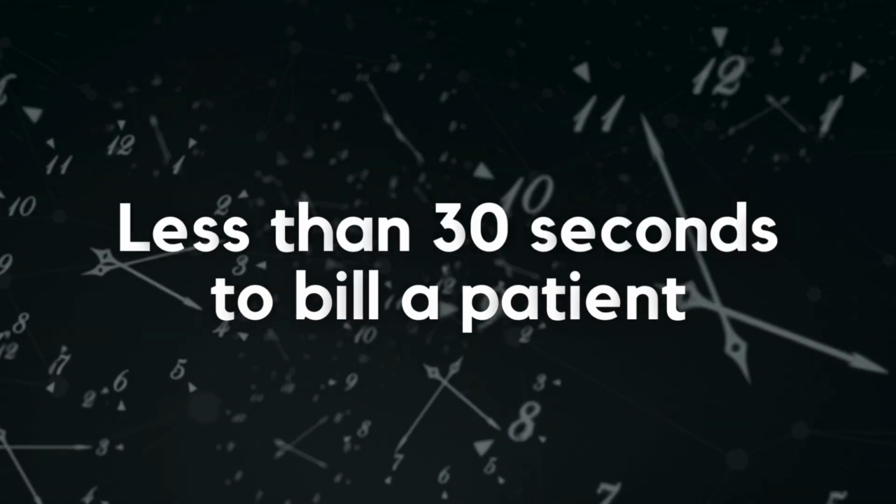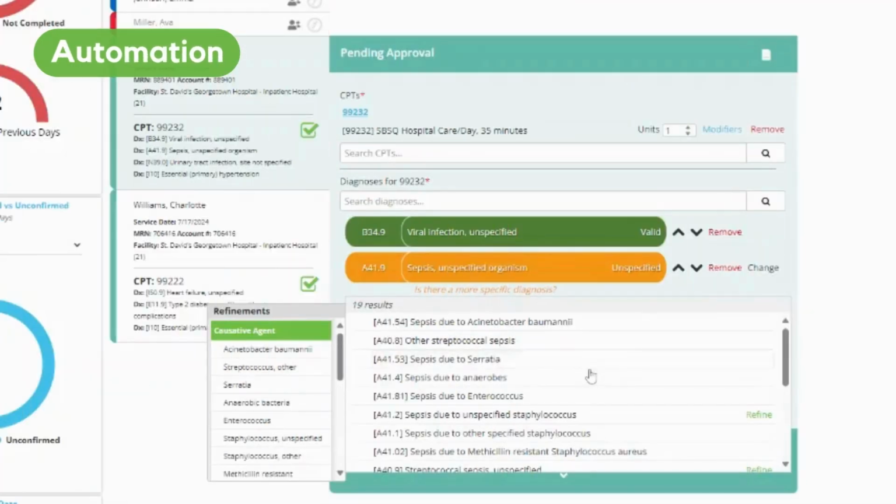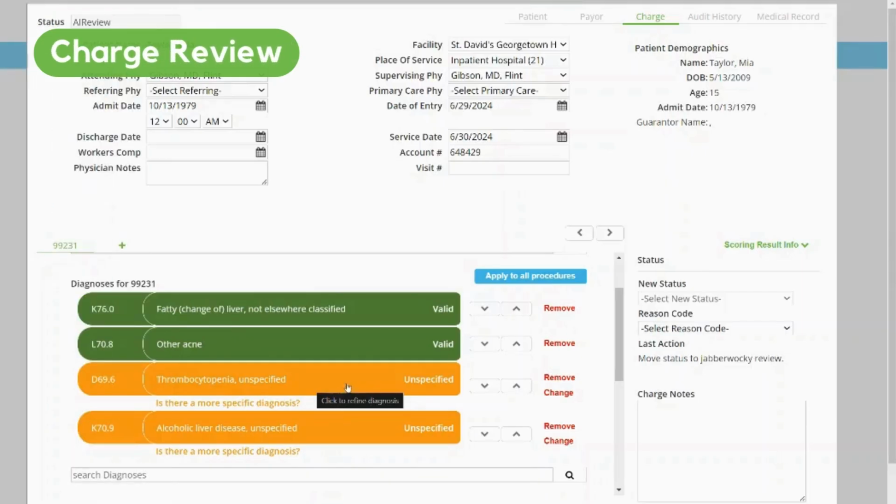It can take less than 30 seconds to bill a patient with MediMobile. Need a personalized approach? Customize your preferences and workflows to fit your specific needs. Our system reads your documentation and provides CPT and ICD-10 diagnosis codes and levels. Our charge review process is complete with dashboard monitoring and insurance mapping.